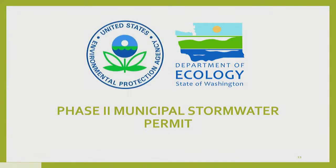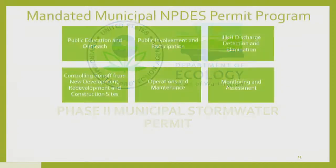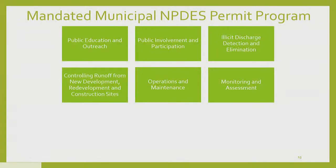So the NPDES permit is part of the Clean Water Act, which is overseen by the Environmental Protection Agency, and in the state of Washington, the Department of Ecology oversees the permit. We are a Phase 2 municipal permit holder, which allows us to discharge water from our storm drainage system, the public one, into waters of the state like rivers, streams, and creeks. And we are in a new permit.